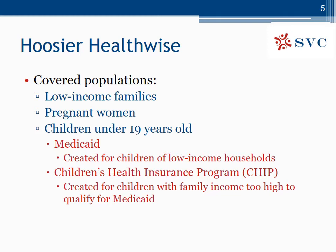Medicaid was created for children of low-income households. CHIP is available to individuals whose family income is too high to qualify for Medicaid. Under the CHIP program, families must pay monthly premiums for coverage.